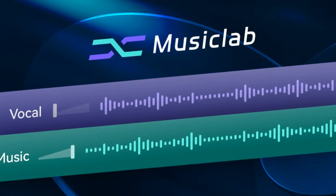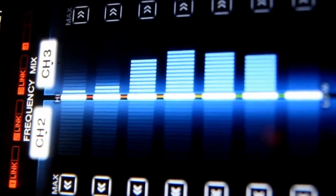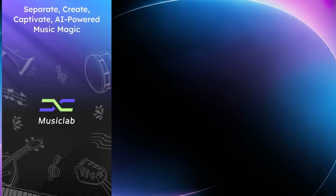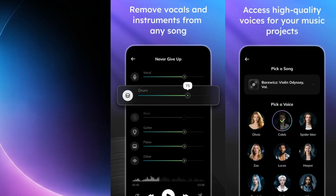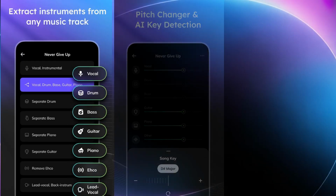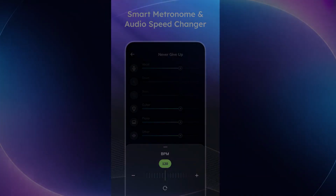Music Lab, vocal remover and AI splitter, available on iOS and Android. And here's the tip. When you open the app for the first time, it gives you a one-time offer for a 3-day pro trial. Miss it, and you miss out on full access to all features. The free version lets you preview your separated tracks using the AI vocal isolator, but downloading or exporting requires the pro upgrade. It's ideal for quick tests or short projects if you're hunting for studio-quality vocal extraction without paying up front.